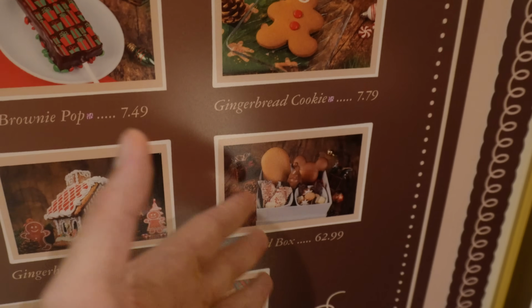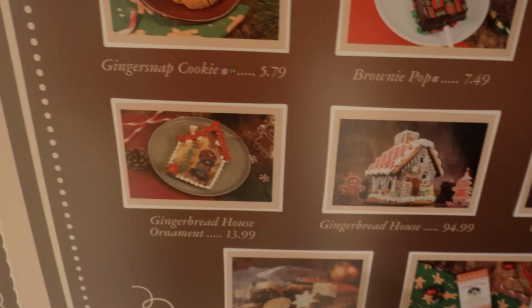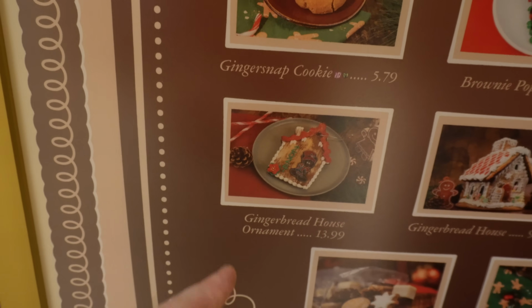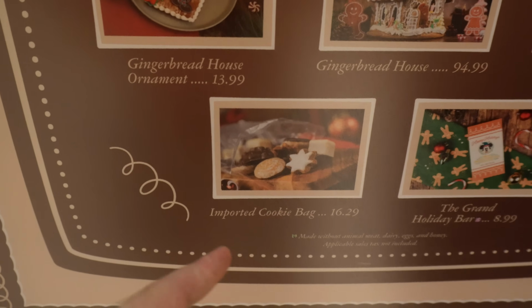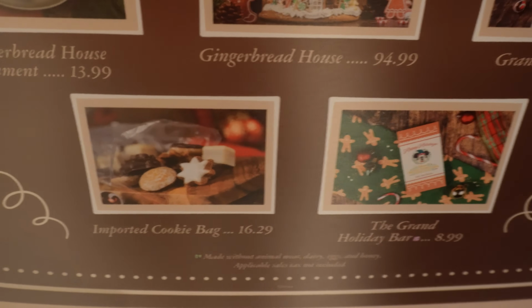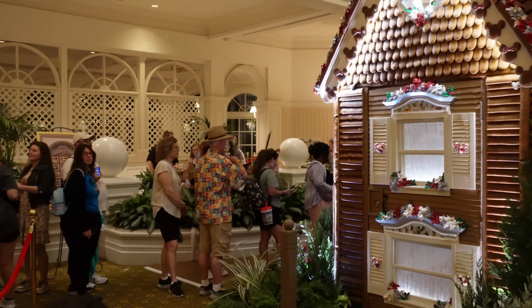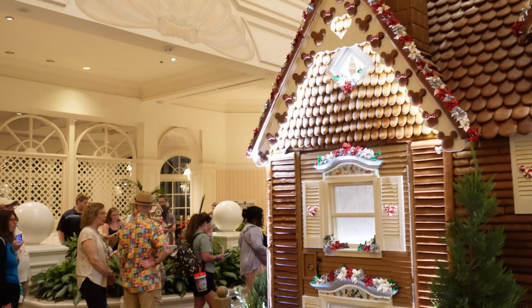The grand box, so it gives you like a bunch of stuff. A gingerbread house, which is close to $100. I'm definitely not getting that. A gingerbread house ornament. Ornament is cool. An imported cookie bag. Grand holiday bar, $16 for that imported cookie. Those imported cookies.